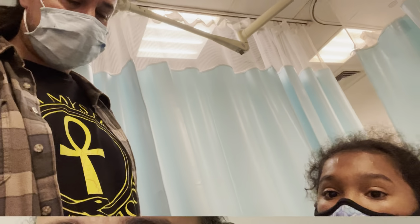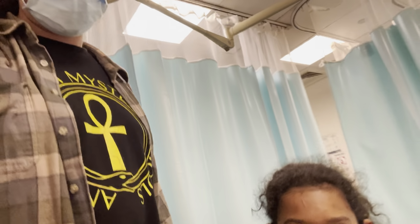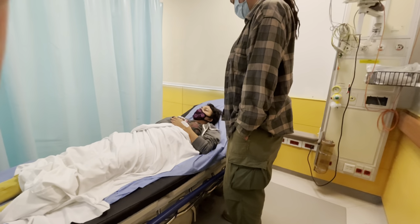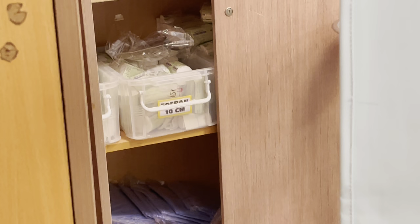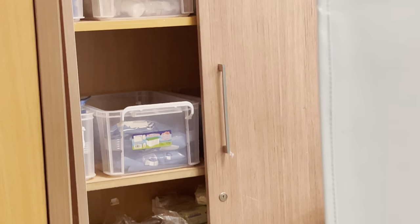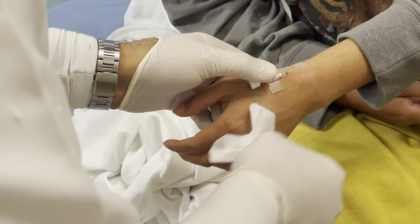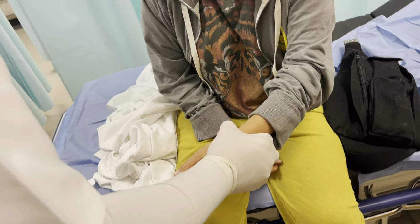So they've taken her vitals, they're about to do an ECG to check her heart, and they're going to do some blood work as well to check her iron levels. Everything looks fine. He said the heart looks fine. How do you feel, Karina?